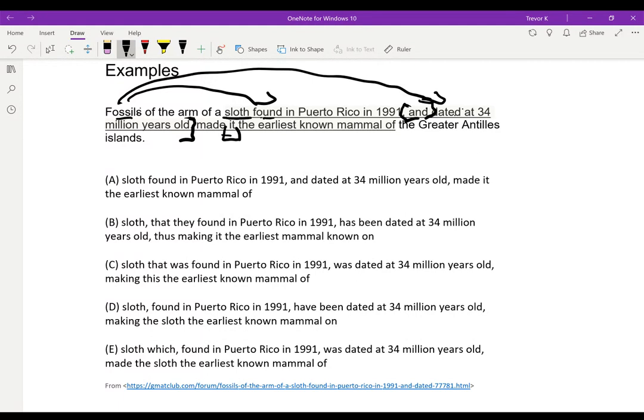Sentence construction is not really great, but it has sort of the same issues I've already covered: I don't think the meaning is very well conveyed, that it's the sloth that is the earliest known mammal, and that the fossils were what was dated. So I think if I can fix this up, my sentence construction should get better. So now let's go to my splits.